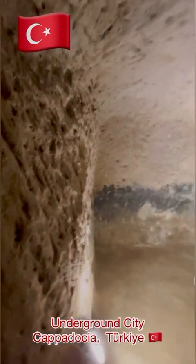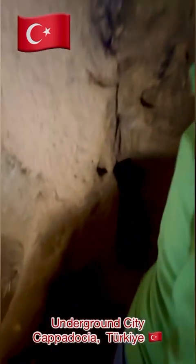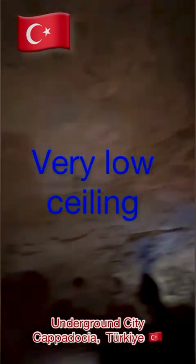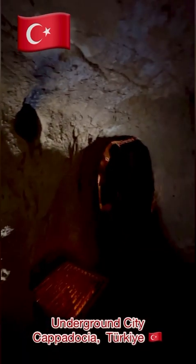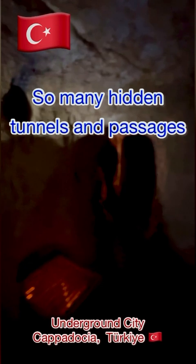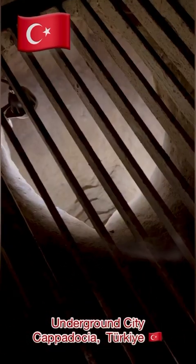I do wonder about the sizes of the people that lived here, what their body frame might have been. You have to really bend down low to get into these small narrow spaces and tunnels. The ceilings are very, very low here. I can imagine only a child being able to get into this small space, not a fully grown adult. We're now heading into another passage.